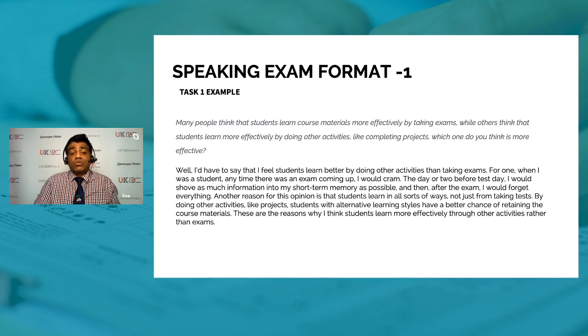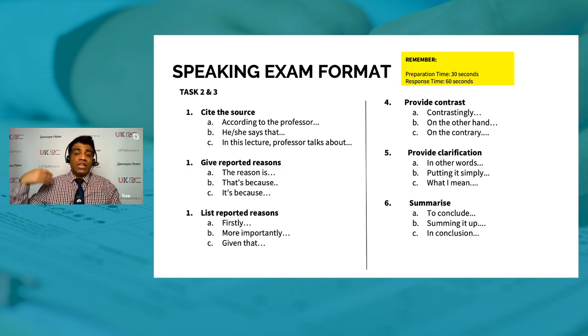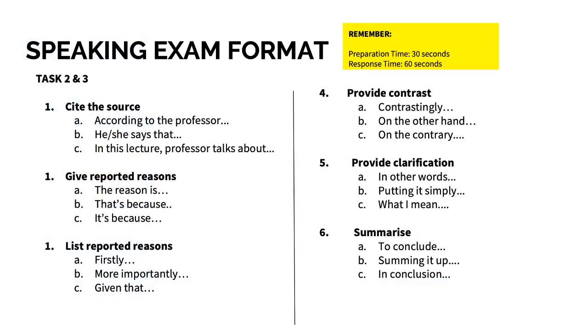So again, you have to cite the source for both tasks, task 2 and task 3, and then you have to give the reason of what they were saying. And you have to list the reasons. So if there are 2 reasons, you have to list like firstly, secondly, thirdly. You have to make a contrast, provide a clarification, again putting things in a different way, making a paraphrase, and then you need to make a summary. What changes in task 2, specifically in task 3, is mentioned on slide number 30.